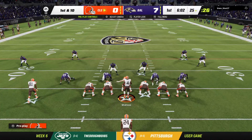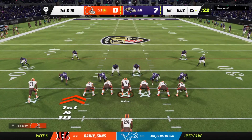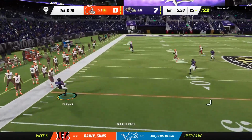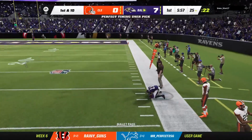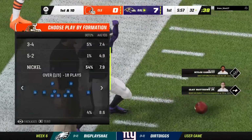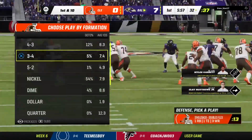Watson and the Browns now with a 1st and 10 at their own 25-yard line. They'll fake the handoff. Now Watson. And he fires one that's intercepted. So they gave up the big play on the touchdown in the first drive, Charles, and now they were looking for a big play of their own. Instead, they throw the interception.